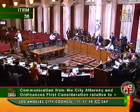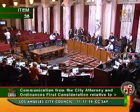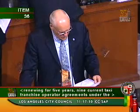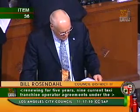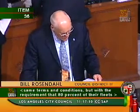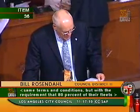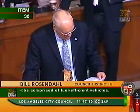And colleagues, as you know, this item 36 came before us with the city attorney's report with the draft ordinance to grant a 5-year renewal. The terms and conditions of this renewal are the same, except for the requirement of 80% of their fleets to be comprised of fuel-efficient vehicles. It's a great agreement that we worked out through several public hearings here. Everybody got involved in it. And as you will recall, we approved it on the council on October the 27th.